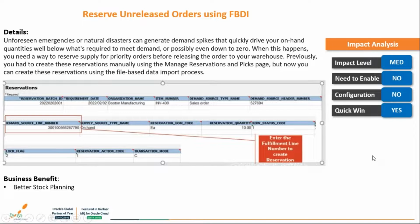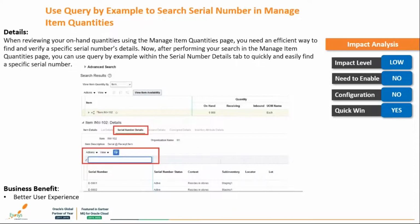So moving to the next one, which is use query by example to search serial number in manage item quantities page. So in the screenshot, we can see the manage item quantity page. And in case we want to search the details of a specific serial number for businesses wherein goods are serialized goods, then we can query it in this particular box here, and we can check in the details for the same. So the serial number status, the context of it, the sub-inventory, locator, and lot details.